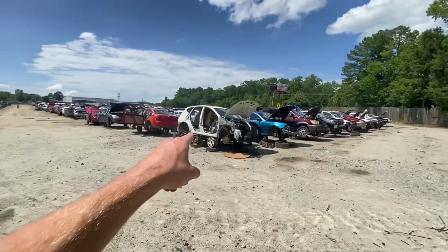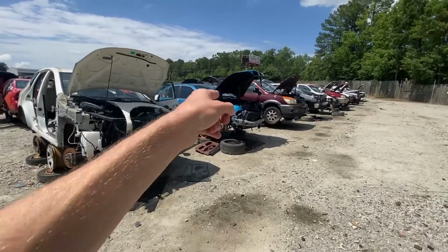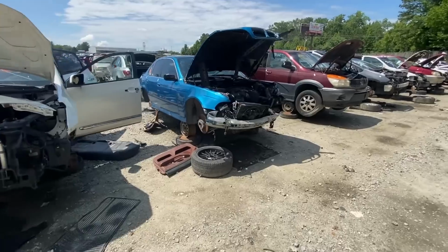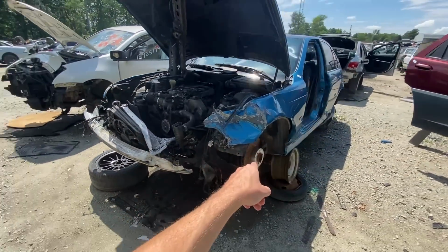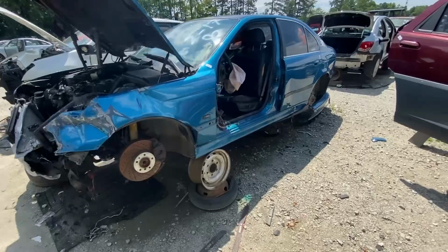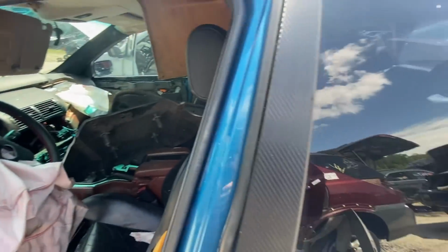Let's see. Nissan Murano, Jetta, Kia something. Got another BMW right here. This one got in a wreck, it looks like to me. Oh yeah, this thing got messed up. Yeah, it got in a wreck. Airbags deployed. Not biohazard though, so it's all good to take stuff from. Can't complain.